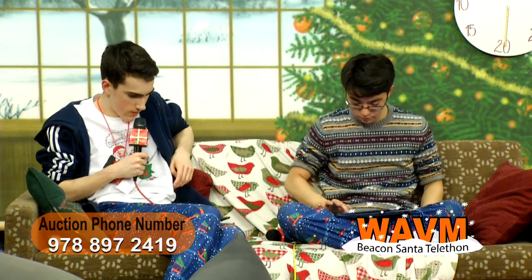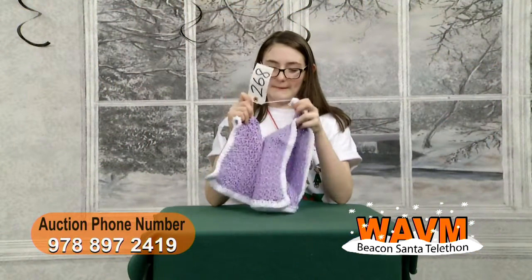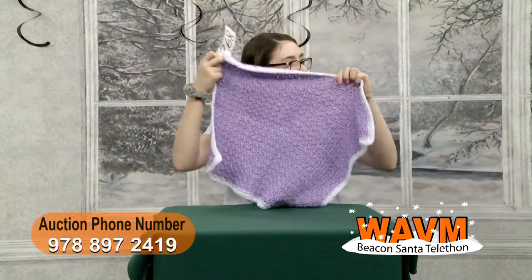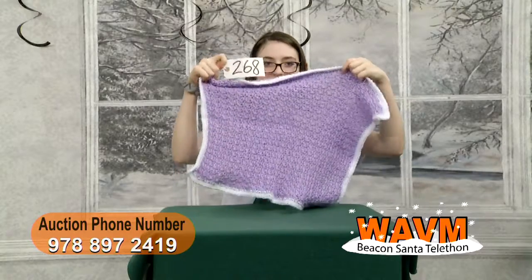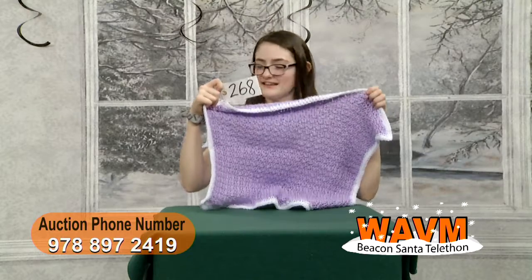So next up is item number 268. It is a lilac purple car seat blanket with a white trim donated by Santa, valued as priceless and has no current bid. Come on, guys. This pretty knitted blanket is a beautiful lilac purple with a white trim on the edges. It's about 20 inches by 24 inches, a bit larger than the green one. Oh, that's cute. Yeah, it is a little bigger than the green one. But I think they go hand in hand. You get one, and you get the other, and there you go. Ta-da! Perfect pair.